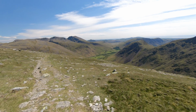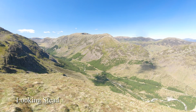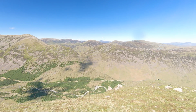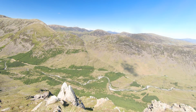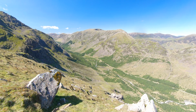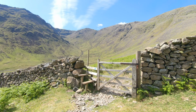So I'm just coming down off Pillar. I've got this great view of Wasdale Head there. So this is on Looking Stead, just looking down to Ennerdale. Directly opposite there is Haystacks, and down below there is Black Sail Hut. Across the High Stile range. So this is just looking up to Pillar, the head of Wasdale there.